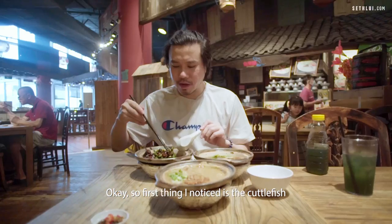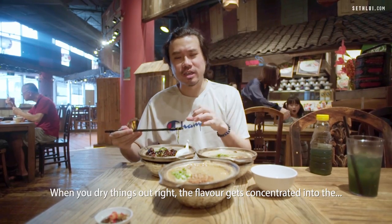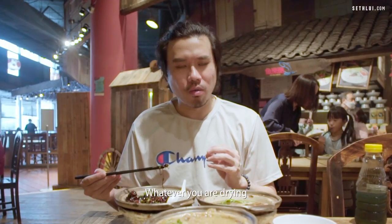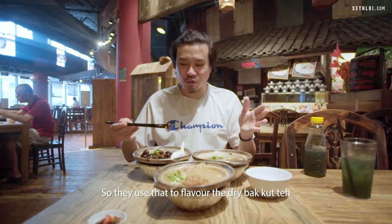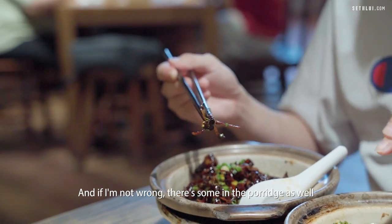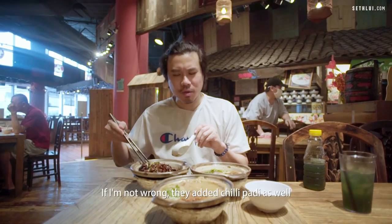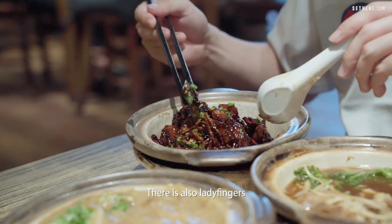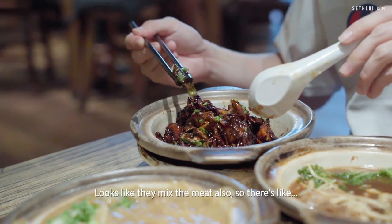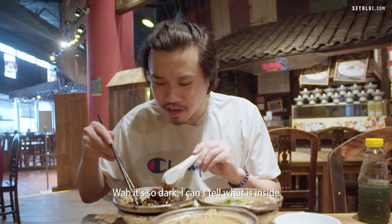Okay, so first thing I noticed is the cuttlefish. When you dry things out, right, the flavor gets concentrated into whatever you're drying. So they use that to flavor the dry Bak Kut Teh, and if I'm not wrong, there's some in the porridge as well. So this adds a bit more umami. If I'm not wrong, they added chili padi as well. There is also lady's fingers. Looks like they mixed the meat also.